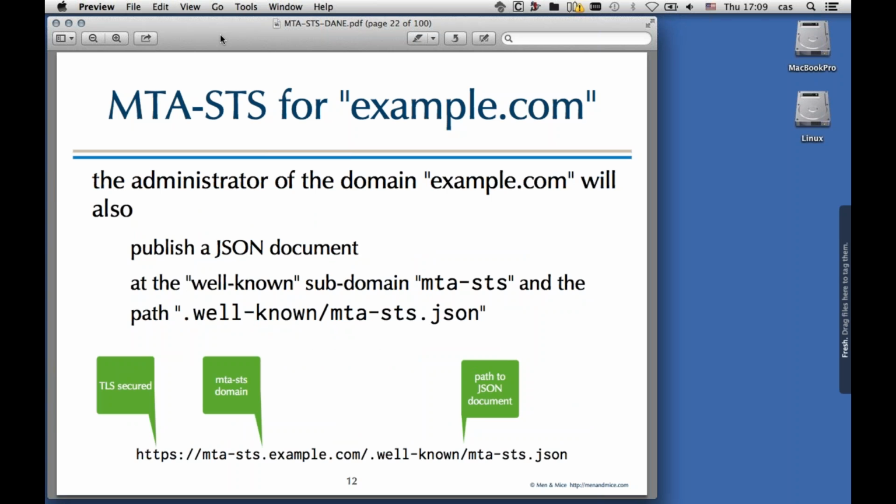Now, in addition to publishing the TXT record, the administrator will also publish a JSON document. JSON is JavaScript object notation, and that's a way to store structured data in a document. And here it's on a web page, and it will be stored on a web server that must be HTTPS secured with a certificate that can be validated through a root certificate, like the root certificates that usually come with web browsers.